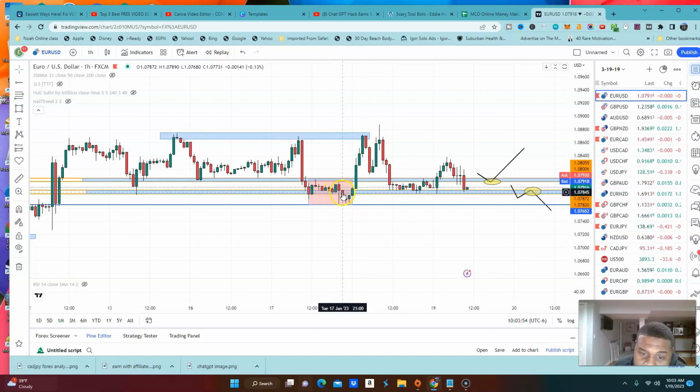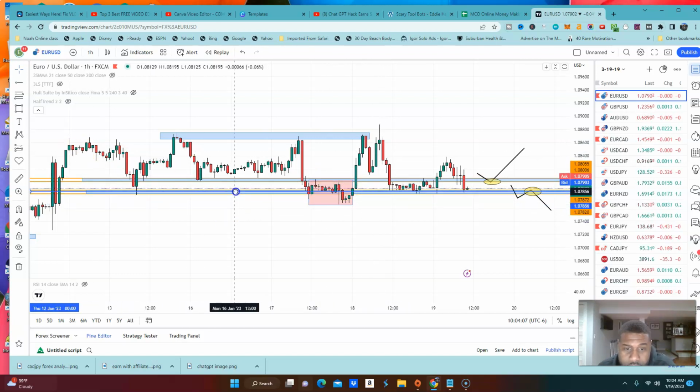Again, there's an imbalance left here with this candle. They came back down right into this candle. Okay, and this is where it's been for the last few hours. So I'll just move this up to show you here. Right into this candle, and this leads me to where I'm at in this trade.